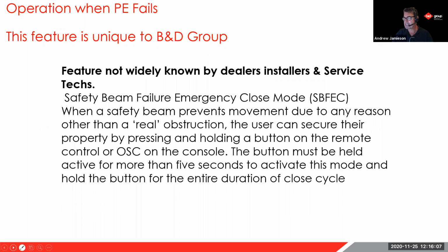We're talking about unique functions and features, and I'll just keep rolling through them now. This is really important because we've just called out that we have some installation areas that could cause inconsistent performance and therefore multiple callbacks. The fact is that if a photo beam is faulty in any way, misaligned, not functioning the way it should, or maybe a cut wire, you're going to have the situation of the door being suspended open and not closed. That presents a problem because there could be a lag time between getting someone out to the consumer site to close the door down and fix the problem.